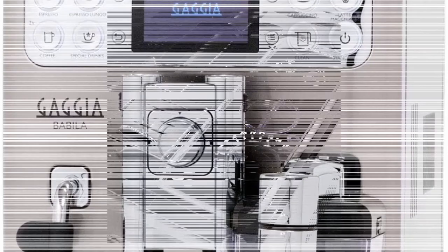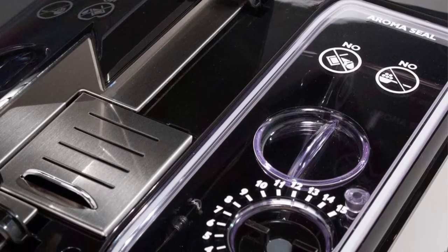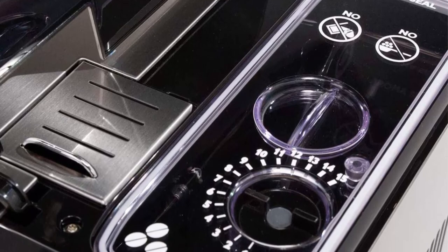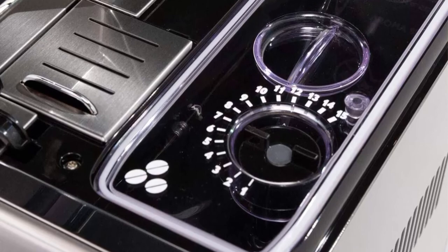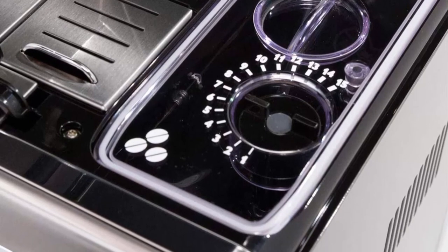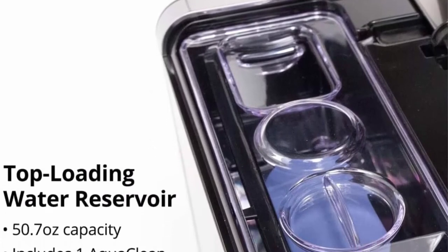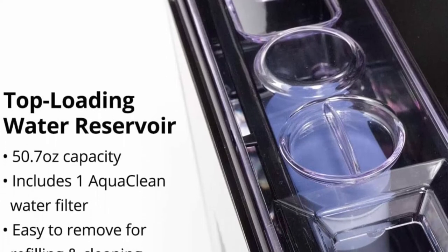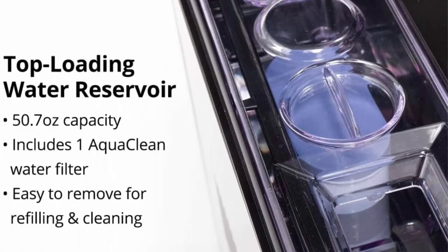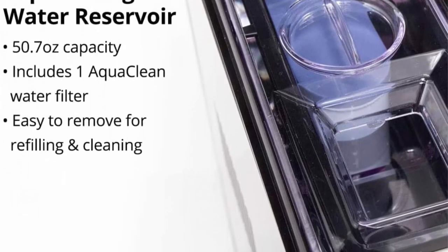Accessories included: one bottle of Gaggia descaler, one Aqua Clean water filter, one water hardness test strip, one tube of brew group lubricant, one brew group brush, one coffee scoop and grinder key. Programmable: 8 programmable brewing options for espressos, espresso lungos, coffee, ristrettos, lattes, cappuccinos, macchiato, flat whites, and milk foam. Easy access to water reservoir: features a top-loading removable 50.7 ounce water reservoir, brew boiler wattage 1400.